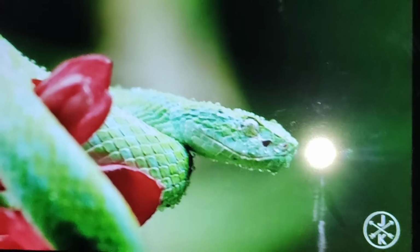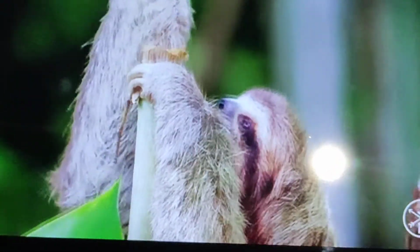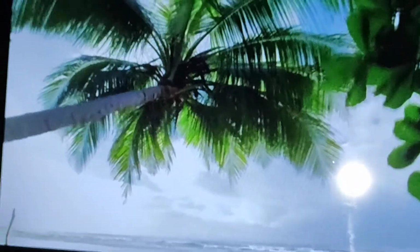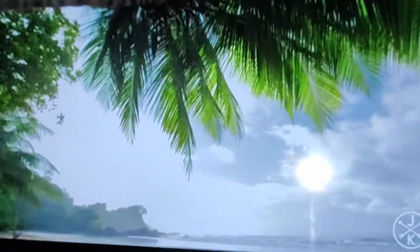The clarity of the video is really good. Actually, you'll find the colors are quite good. I don't think that it comes out quite well on the phone. It's much better than it looks. And this is supposed to play at 1080p, I think.